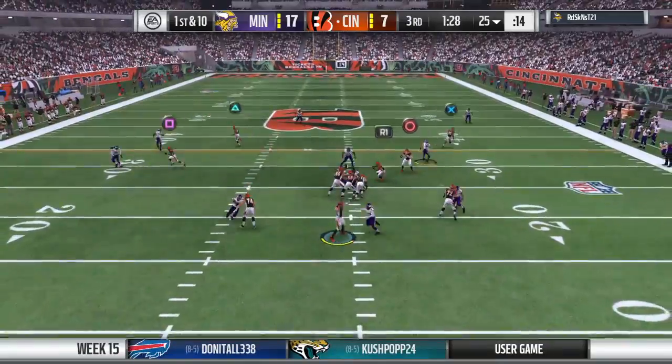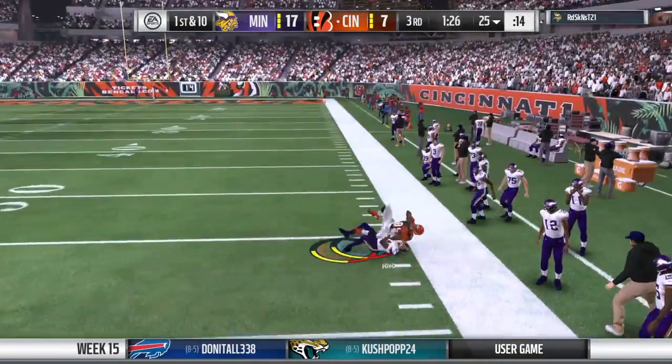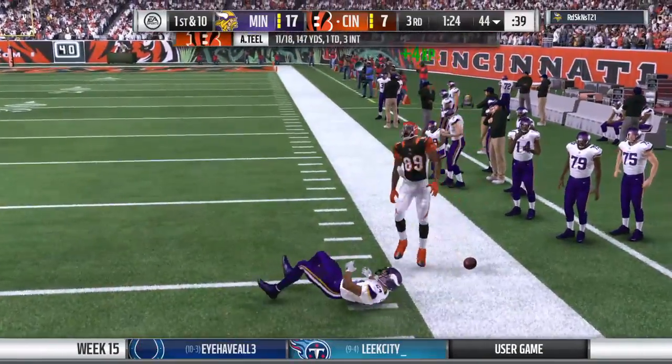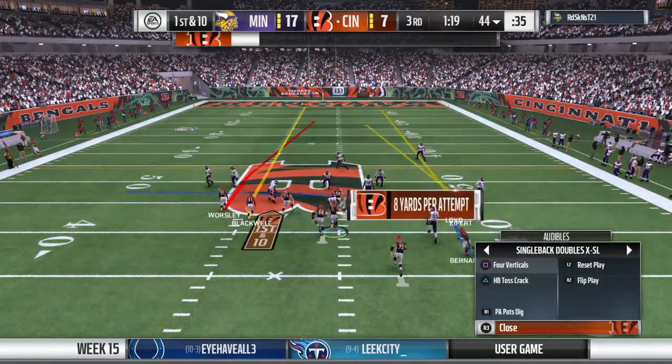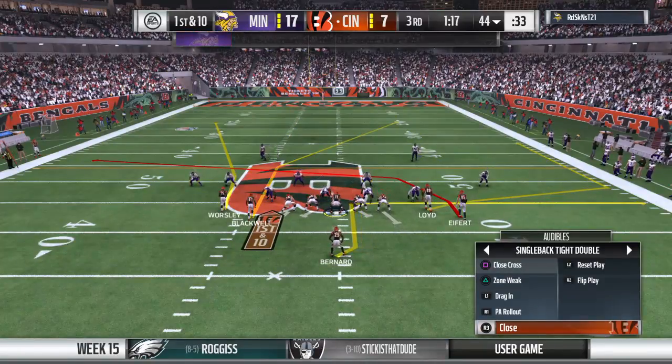They go back to the air here after the INT. And a throw right sideline is complete. It's a gain of 20 that time. And the Bengals are going to have a first down. Really nice connection on the corner route.